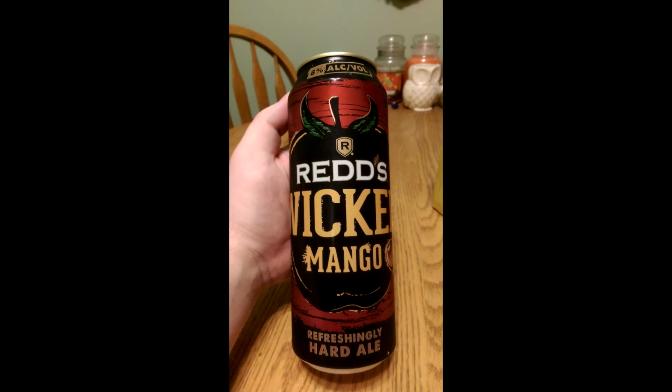Now, while we're at it, I think we will do a bonus review. Since it took me so long to do the first one, figure I'd pack 2 of them into one. I've got here Red's Wicked Mango. I've had the Red's Wicked regular ales. They're okay. I wouldn't really call them beer, they're malt beverages. They're okay.